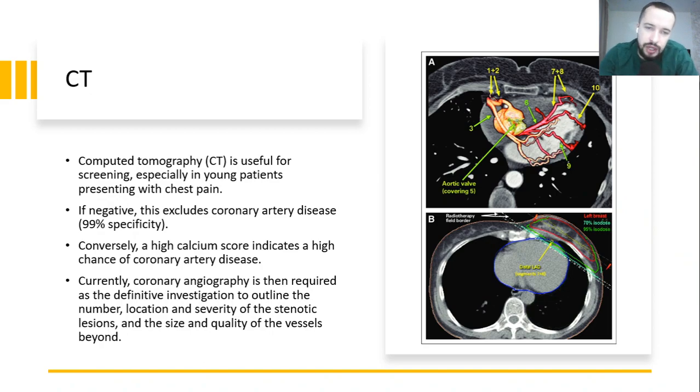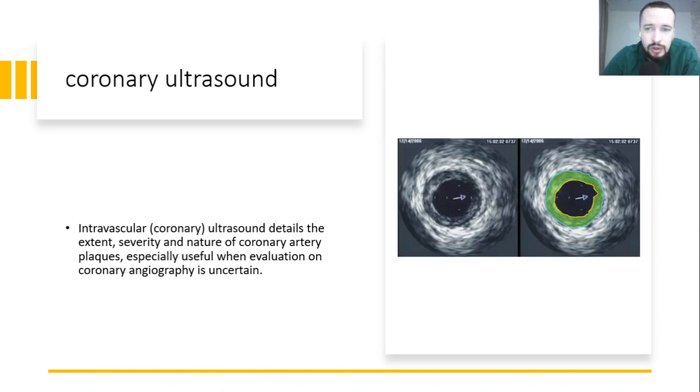Currently, coronary angiography is then required as the definitive investigation to outline the number, location, and severity of the stenotic lesions, and the size and quality of the vessels beyond. Coronary ultrasound. Intravascular ultrasound details the extent, severity, and nature of coronary artery plaques, especially useful when evaluation on coronary angiography is uncertain.